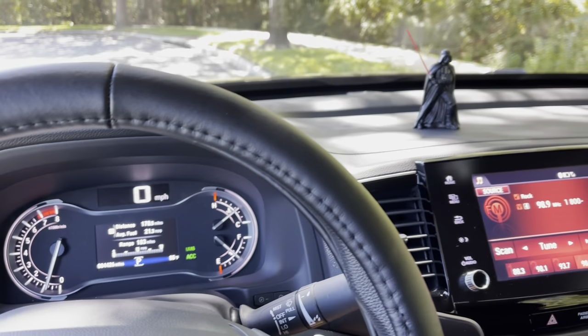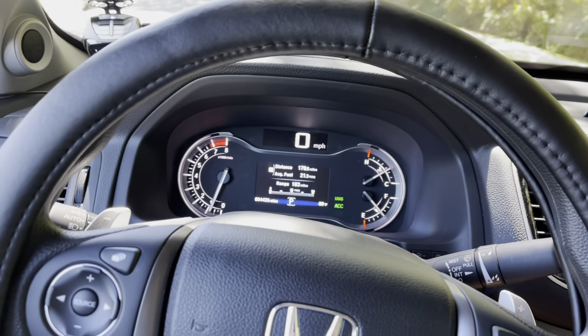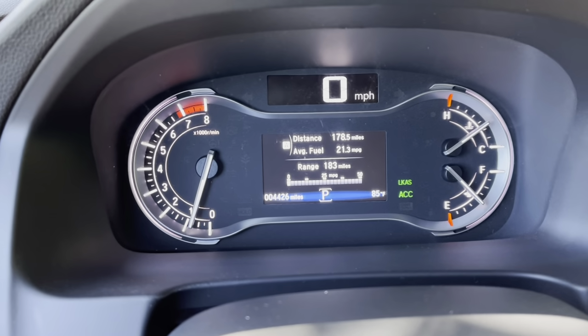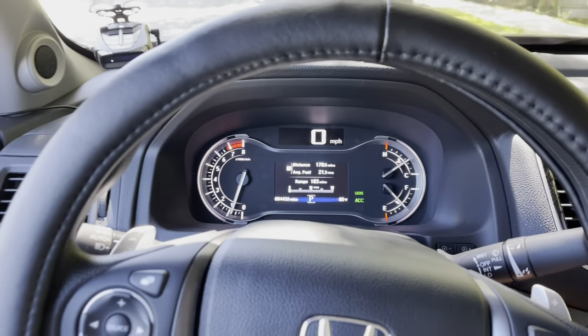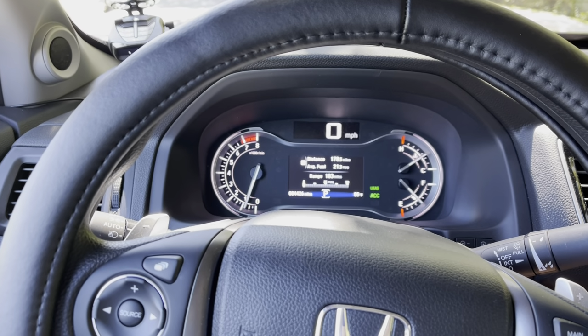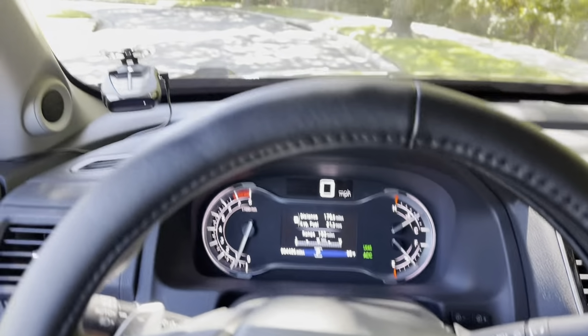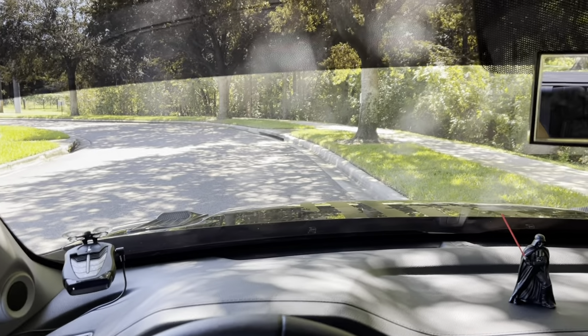All right, so I'm gonna go over some things here in the inside of the Ridgeline. So as you can see, I'm at 4,426 miles. Once again, this is 4-month ownership. Got it back in end of May. So this is my view.